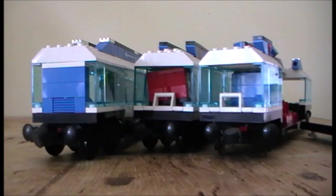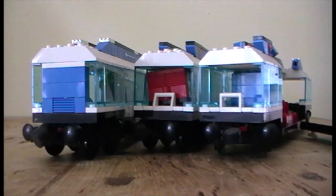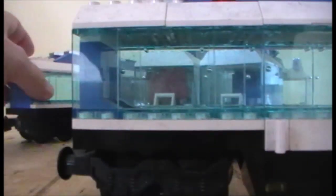Anyway, let's look at the next item. I got this job lot, around about £20 each for each of these, so I'm reasonably happy with that. Some interesting parts, if nothing else.